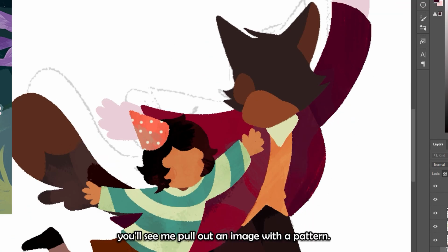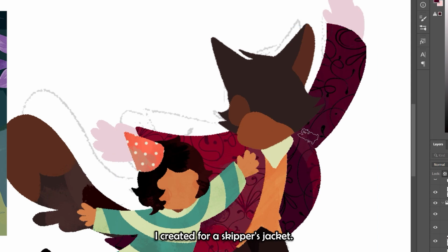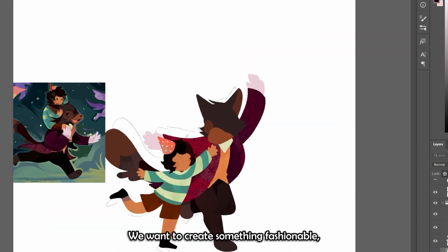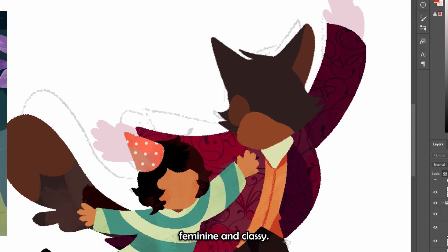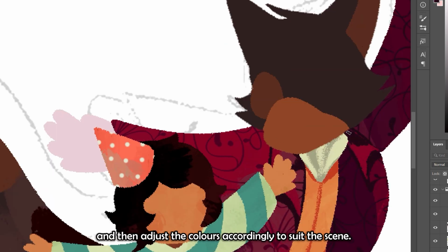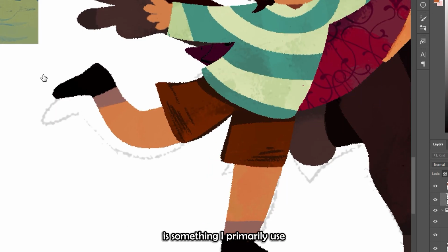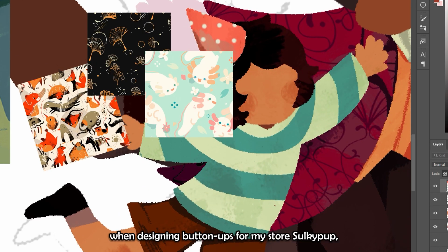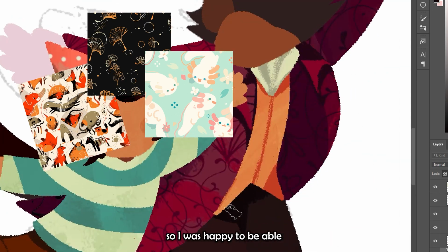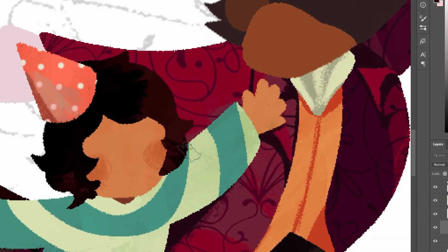In a moment, you'll see me pull out an image with a pattern. This is a separate illustration I created for Skipper's jacket. We want to create something fashionable, feminine, and classy. To keep things consistent, I created this pattern separately so I could overlay it onto the layer that has Skipper's jacket, and then adjust the colors accordingly to suit the scene. Creating patterns is something I primarily use when designing button-ups for my store Sulky Pup, so I was happy to be able to bring in that skill set for this project.